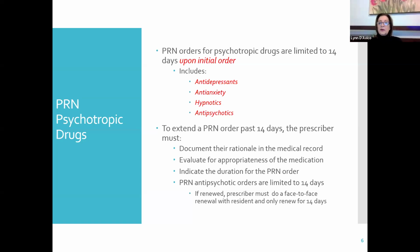That's fine. Now, if you're talking about a PRN antipsychotic, so Seroquel, Zyprexa, Haldol, Geodon, any of these kind of antipsychotics, and you want to use them PRN, it is only 14 days, period. If the clinician, the psychiatrist, whoever ordered the med, wants to continue another 14 days with an antipsychotic, they must come into the facility, do a face-to-face, and then it can be renewed and only renewed for another 14 days.